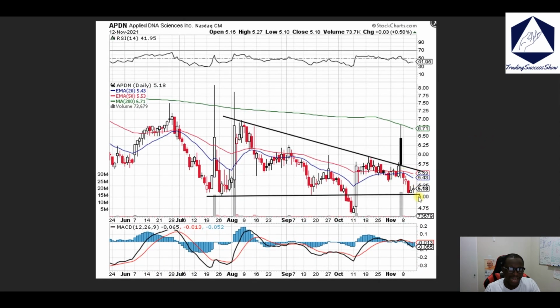IPDN as well, keep an eye on it. Right now I'm looking for price to bounce right off this $5 area as we anticipate a bridge into the 20 and 50 exponential moving average. So keep an eye on that name as well.